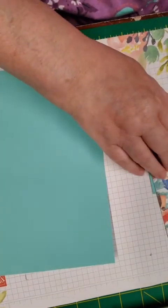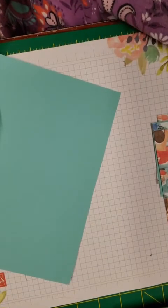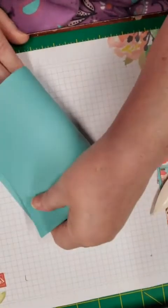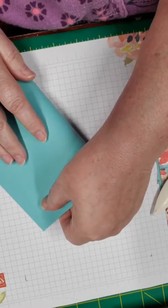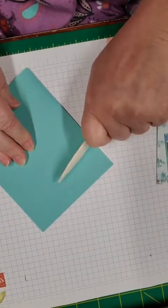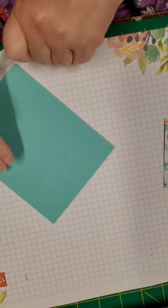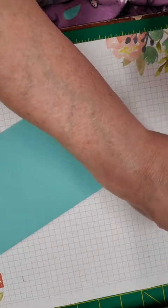So let's get started. It's very easy. I did forget my dimensionals, but I can reach them. Yep, big ones. Alright, so you're going to match your corners, because even though it's scored, sometimes it doesn't score exactly right. And you always want to burnish it with your bone folder. And then you take your Stampin' Seal.